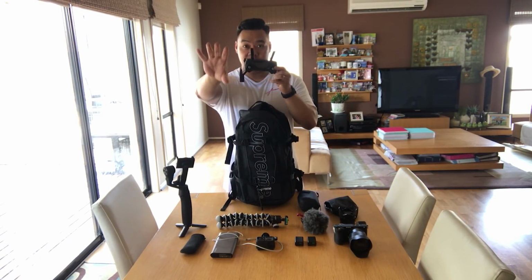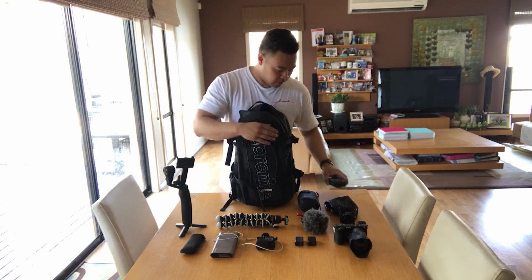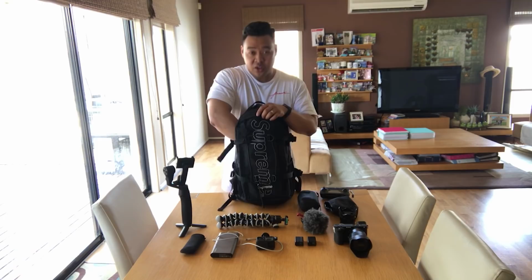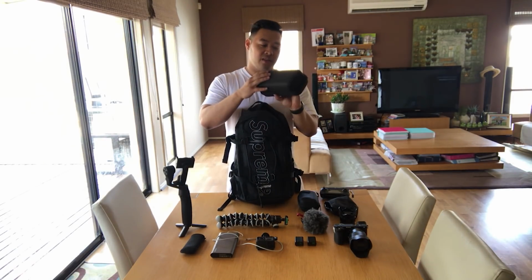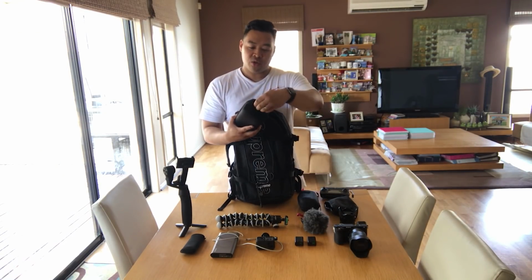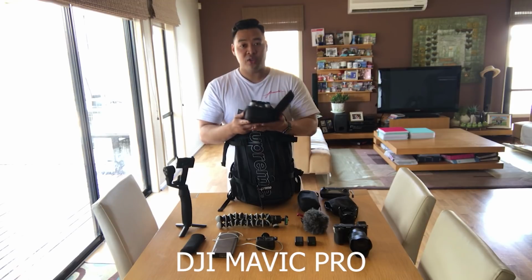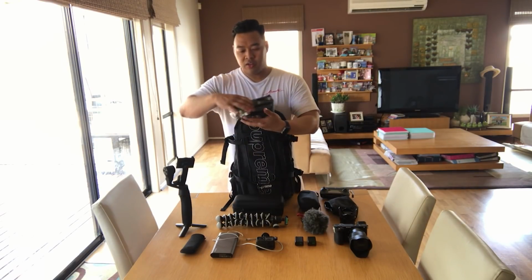So you get the phone, and then you put it here, and then you just basically control it from there. That's the drone. And of course, you need the actual drone. This is another hard case that I have gotten for my drone. My drone is called the MAVIC Pro. I do not have the new one, even though it's got pretty spectacular features. This is the drone, guys.